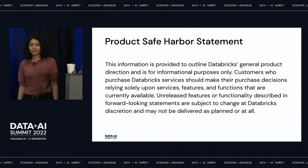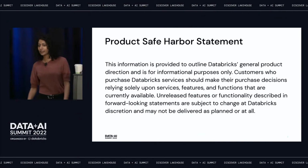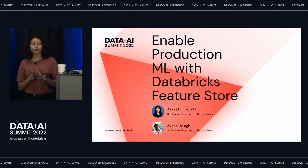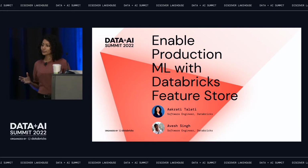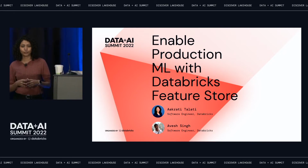My name is Akriti, and I'm co-presenting here today with Avesh. We'll talk about the most common data challenges that you face in productionizing ML models and how you can solve them using Databricks Feature Store.